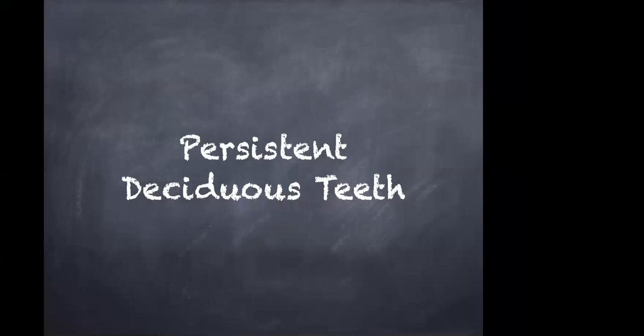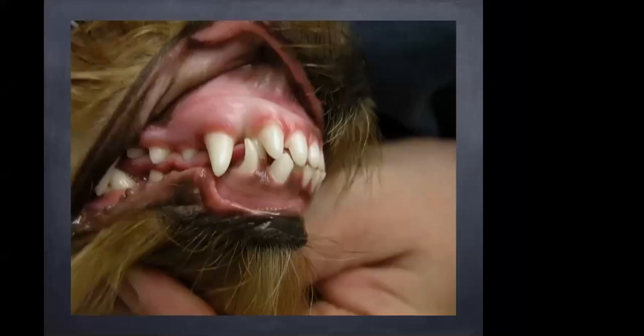I have had owners who insist they want to have incisors treated endodontically, and particularly in a big dog on that lateral maxillary incisor, I would always rather do a root canal than extract it. Like I said, they're like mini canines. So there you go. All right, back to persistent deciduous teeth.